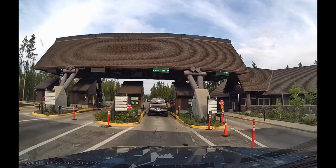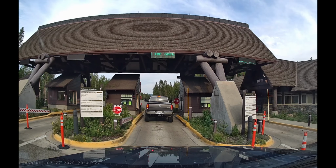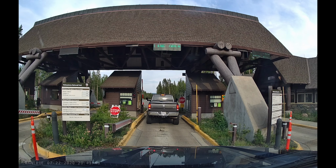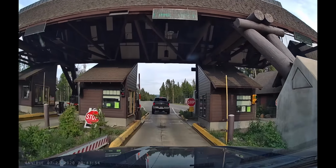On one of the days, we took our camper into the park so we could eat and nap. It was nice to have the camper to park near a creek and watch the wildlife. But if you take the camper, you can only take certain roads. So we left it at the campground for other days so that we could go to those places.